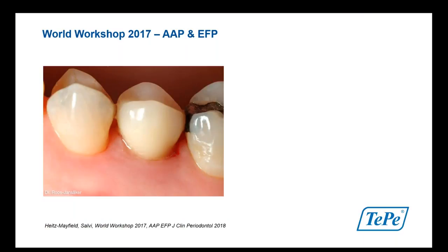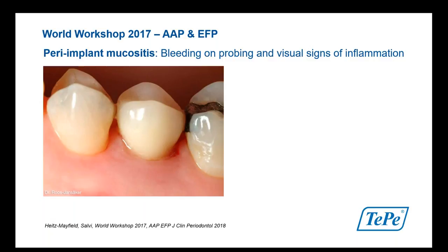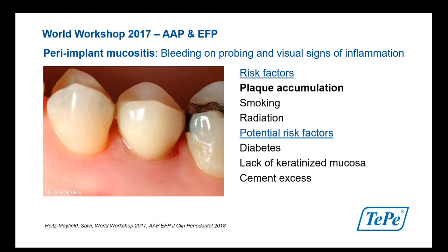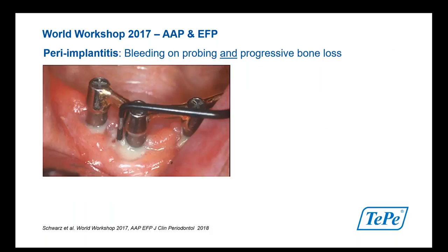Which are the strongest risk factors for mucositis when summarizing studies? From the World Workshop of the AAP and EFP on the classification of periodontal and peri-implant diseases, we can learn that there is strong evidence that mucositis is caused by plaque. And potential risk factors are these. So as we know, peri-implantitis is an inflammatory process in the peri-implant connective tissue with progressive bone loss.